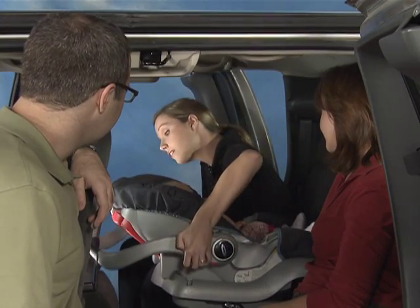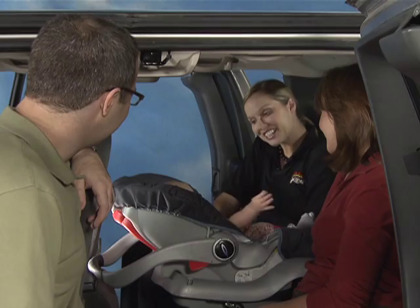Now you always want to check the instructions on the seat to make sure the carrying handle is where it needs to go for traveling. All right, Emma looks great. What about the next size car seat up? When can we expect her to move into that?